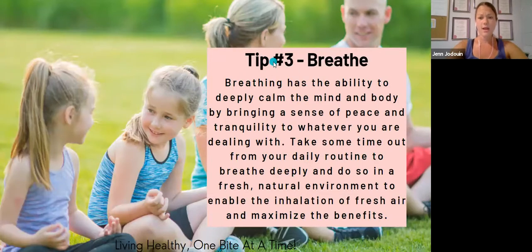Now, tip number 3, breathe. Okay, breathing has the ability to deeply calm the mind and body, which brings a sense of peace and tranquility to whatever you're dealing with. Okay, so take some time out of your daily routines to breathe deeply and to do so in a fresh, natural environment to enable the inhalation of fresh air and maximize those benefits.